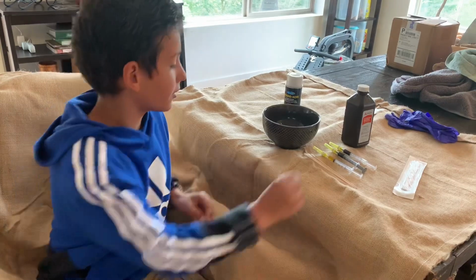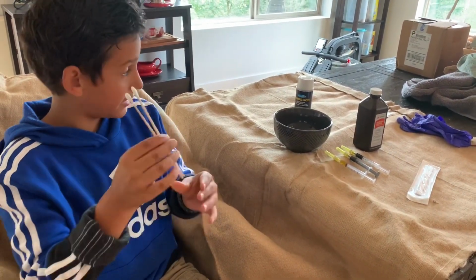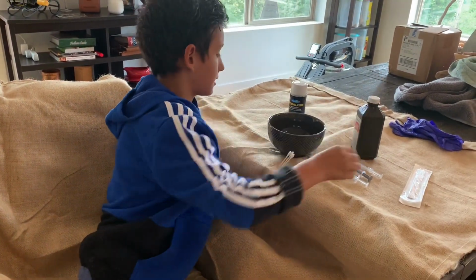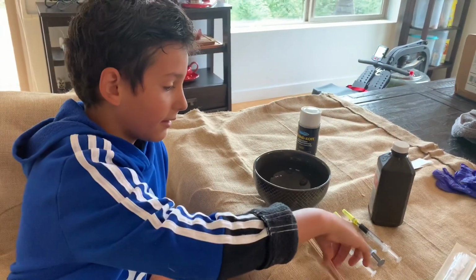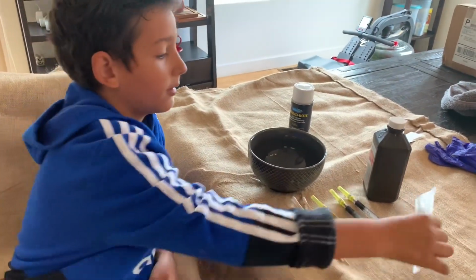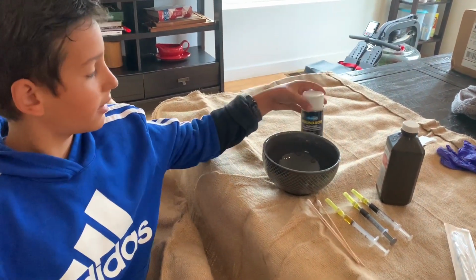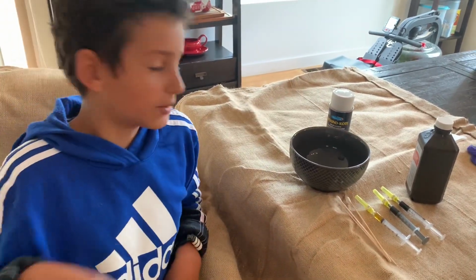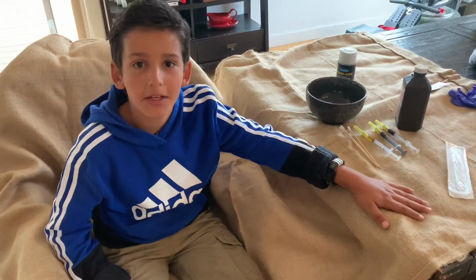So right here we have, I forgot what they're called, but these would go in here, in the hydrogen peroxide, and this would go around it to clean it off. And then right here we have this surgical knife, so we can cut it. And then right here we have some wound care. And then of course we have this bowl for the tentacles to go in. And then also we have this cloth here so my mom doesn't kill me.